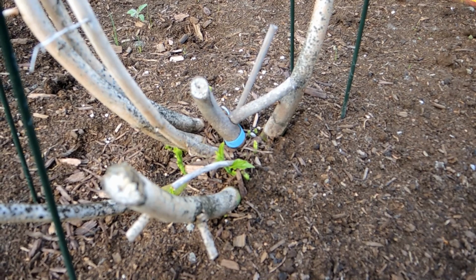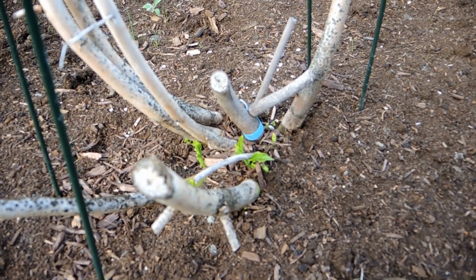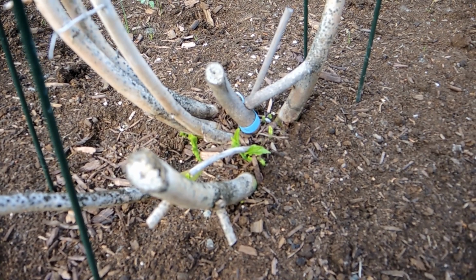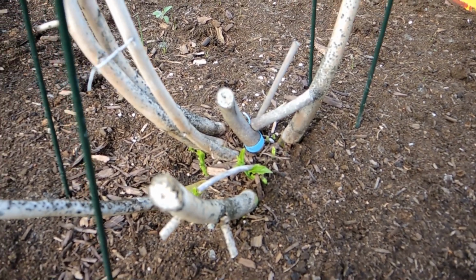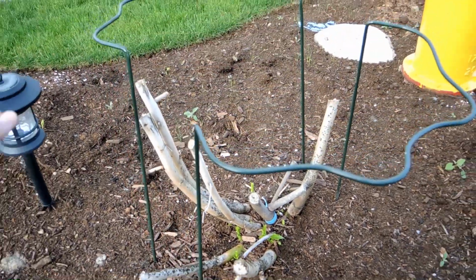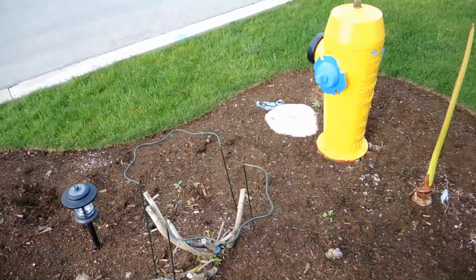I'm actually surprised that I have so much new growth, because I transplanted it really early this year before anything had started, and I didn't get a lot of roots. So I'm happy that it's sprouting so much. I'm excited to see how this one grows this year in a bigger space. It has so much room to spread out. So let's just check the side garden out now.